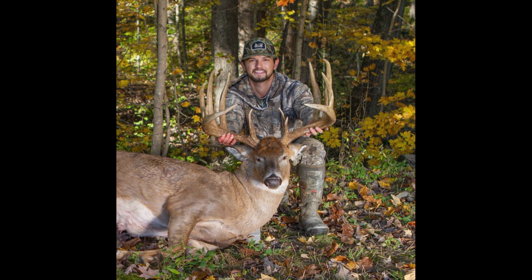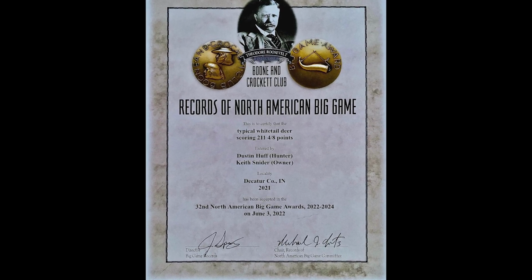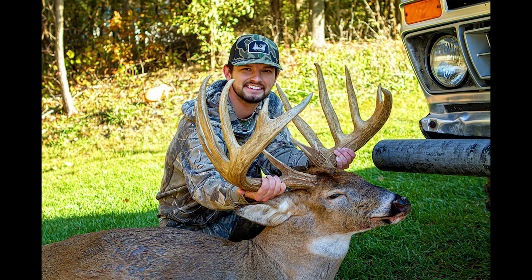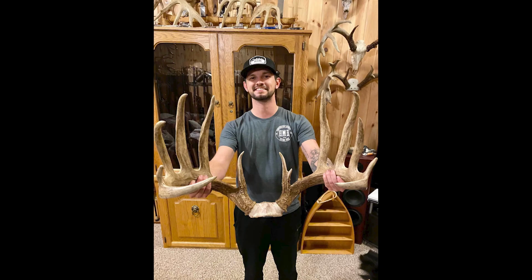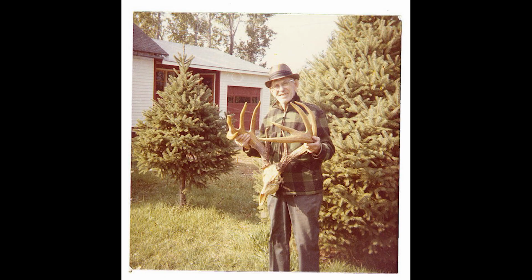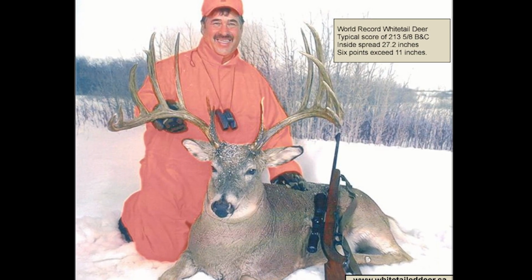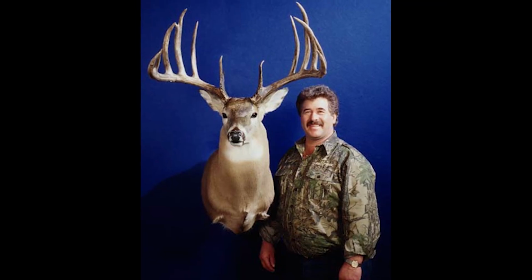After the mandatory 60-day drying period, the buck was officially scored and entered into the Boone and Crockett record books at the number 2 typical all-time and the largest typical ever taken in the United States. The buck grossed 216 2/8 and netted 211 4/8, overtaking the legendary Jordan buck by nearly 5 inches and only coming up 2 1/8 inches short of the current world record Milo Hansen buck.